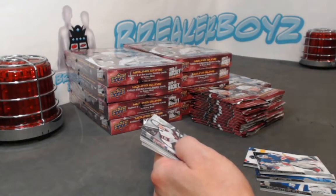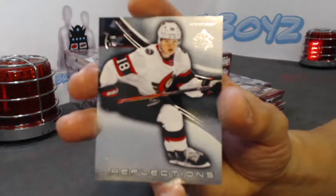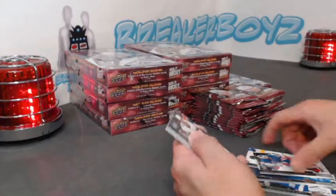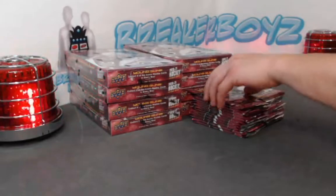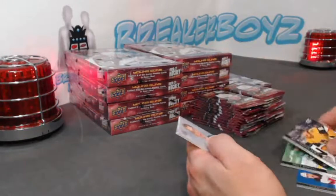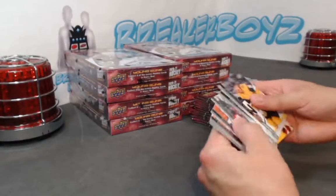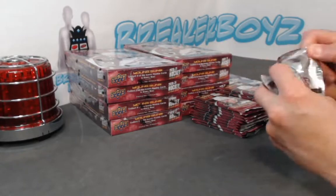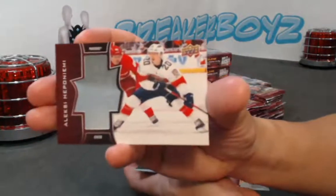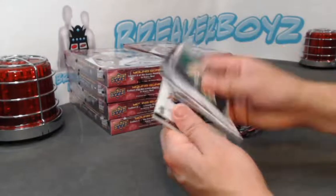I don't remember this one, but the name, it's a rookie, not too shabby. Tim Stutzle. Unfortunately, it's not numbered, but it's a pretty good looking card. We have a Young Gun of Joel Hofer. Finite card, rookie, Alexi Heponiemi, out of 299. Heponiemi having a decent break so far.